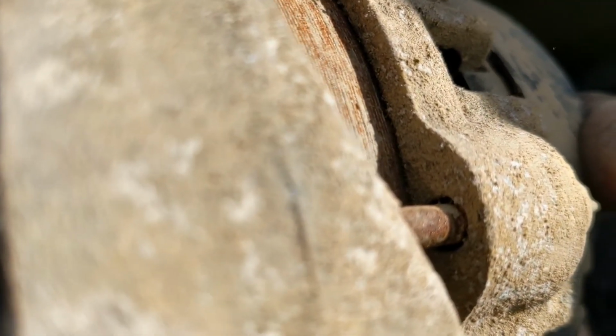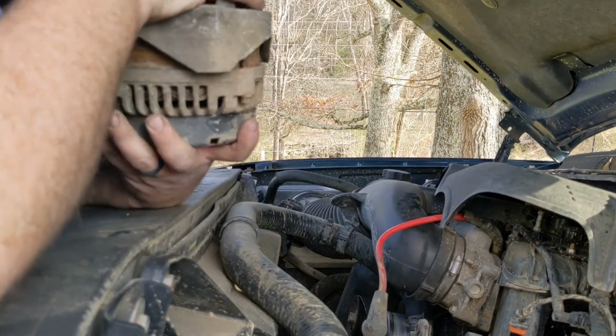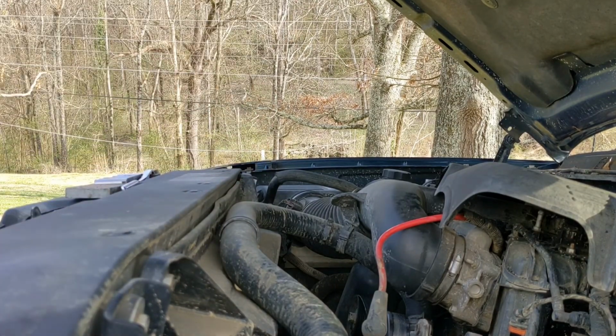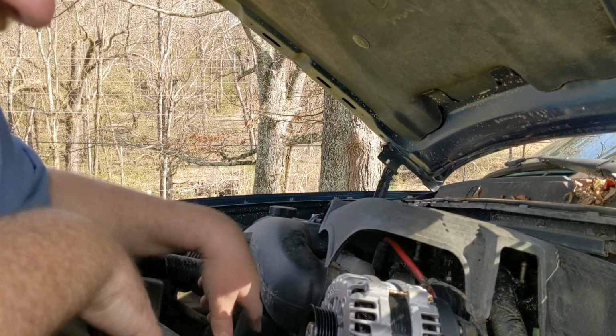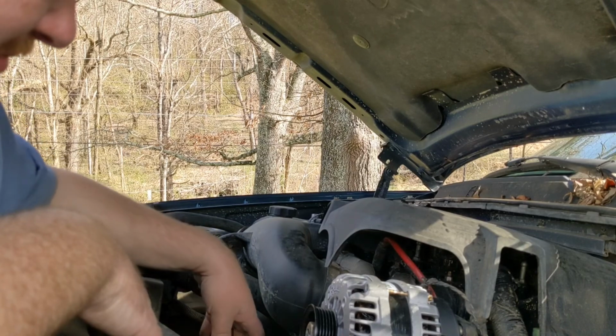I'm going to pull this close to see if y'all can hear it. Yeah, it's making a noise. I'm sure it was the bearings going out in it. So I'm going to grab that other one and see if we can't get it put in. I've actually got this back almost in. I got one more bolt, and then we'll tighten those up and then put the belt back on.